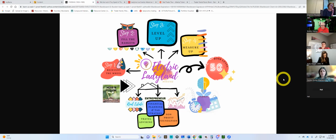And then step 3 is basically once I get my little baskets full and my accounts are making me passive income, I can start moving on to other things that are no longer taking up our earned income, which would be things like my entrepreneur dreams, buying real estate, starting a financial planning and tax strategy little business. We like travel. That's kind of our thing, is to get out of the States and just kind of bounce around from country to country. I would love to start a nonprofit foundation.